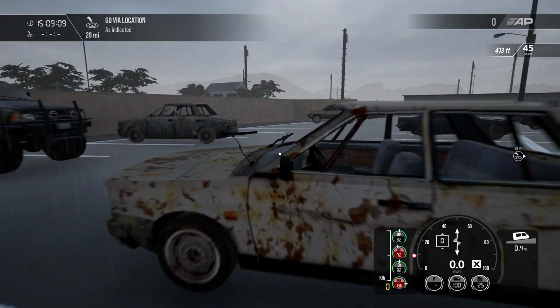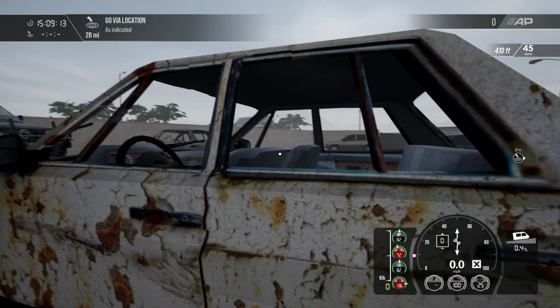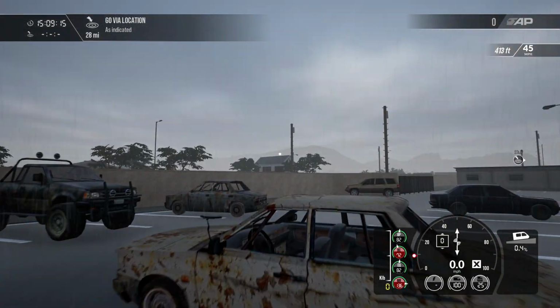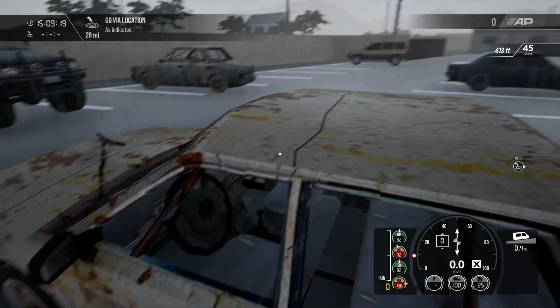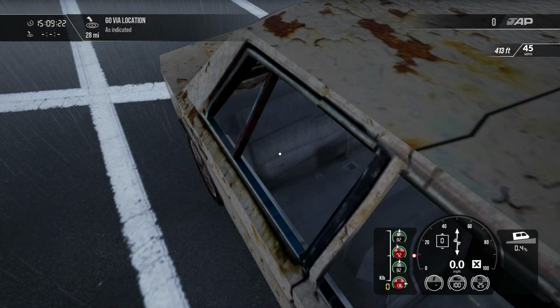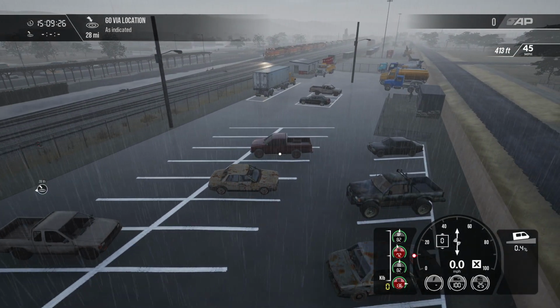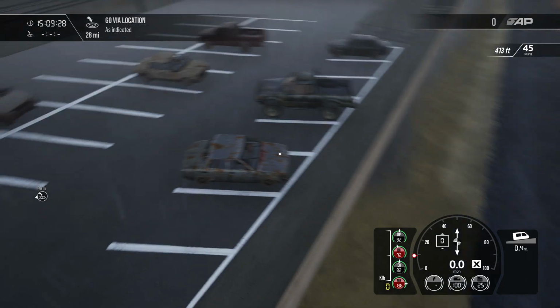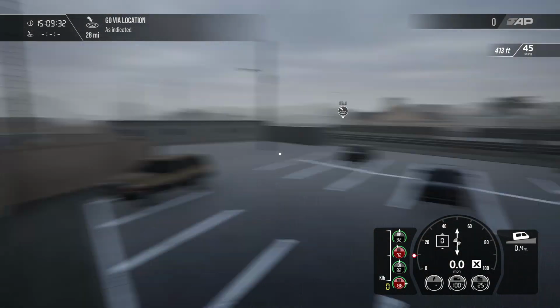Oh, dang. I didn't even see that car. That's messed up. And that's not even a bug though, that's just straight up a really poor quality car. On purpose though, not on accident. Alright.